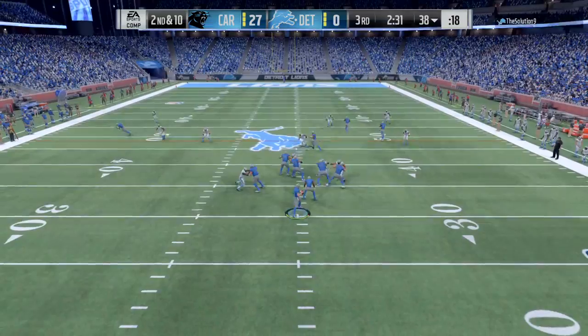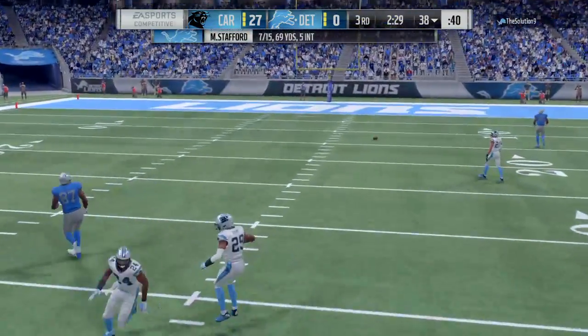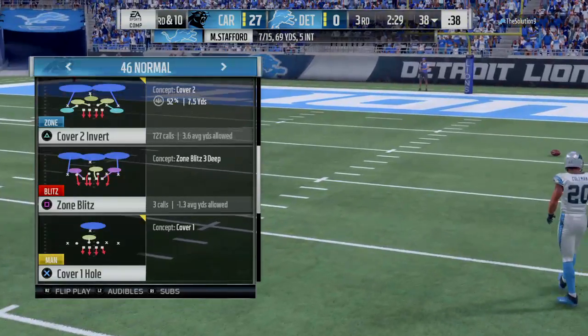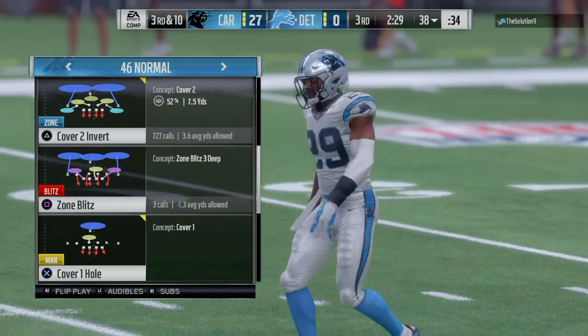To throw on second down, Stafford. And this one is incomplete. They were searching for the tight end, Darren Fells, and it'll bring up third down.